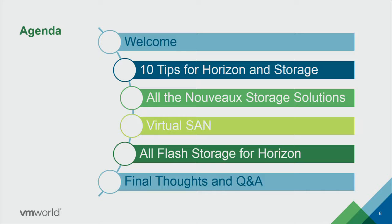So what we're talking about today, we're going to talk about some tips for storage. We've got kind of a top 10 list we're going to talk about. We're going to go into kind of nouveau storage, that's Tristan's phrase, kind of talk about what the state of storage is today, try to rationalize some of the categories of storage. We're going to talk virtual SAN, we're going to talk all-flash storage, and we're going to talk specifically some use case and some things regarding Extreme I/O as well.